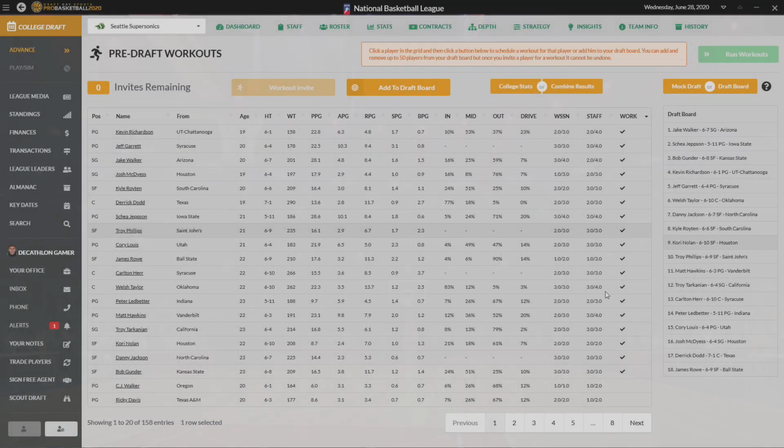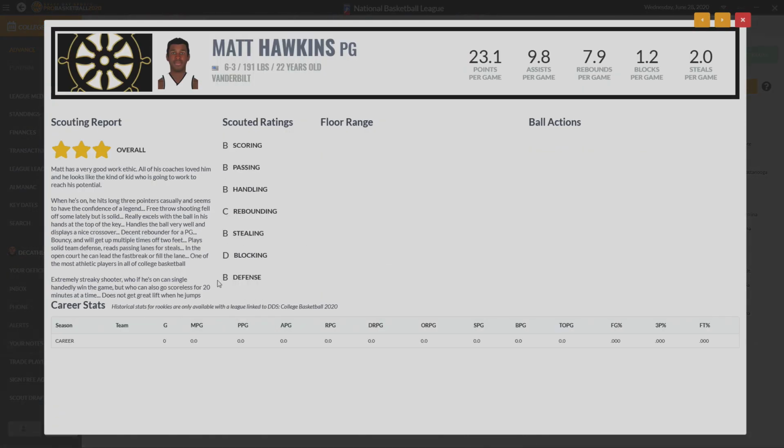But is Phillips above Nolan? Nolan. Drive rate's only 2 percentage points. Phillips. Oh, where am I looking? 6'10". There we go. That was Tarkanian I was looking at. Still only 7%. I think I'm going to put Phillips above Nolan. Okay, Hawkins. Ooh, that is balanced. That is balanced, but streaky.